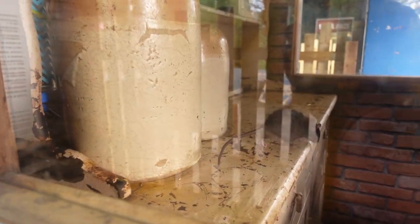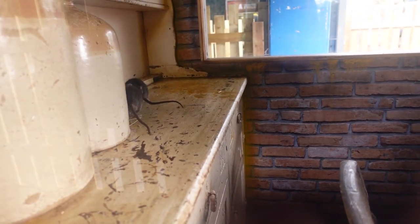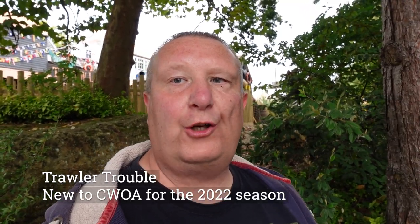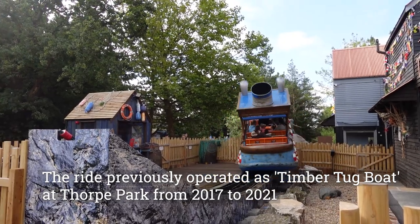Black rats for you to look at while you're in the queue line for Trawler Trouble. Oh, they're actually quite cute, fuzzy. So Louise and I have just had a go on Trawler Trouble. Unfortunately, we had to do the walk of shame on this one. The lap bar wouldn't lock into place.